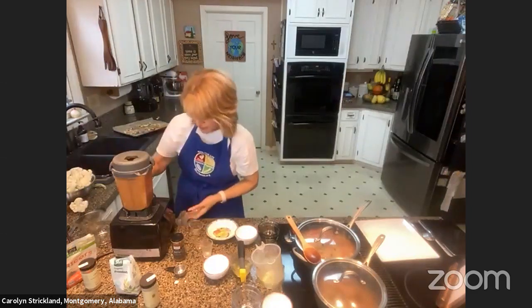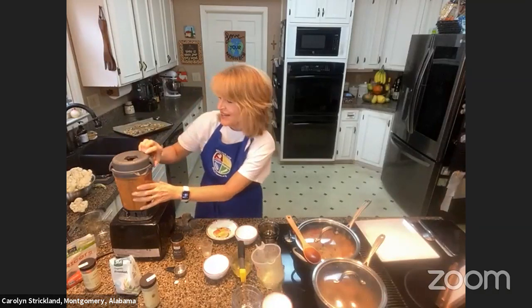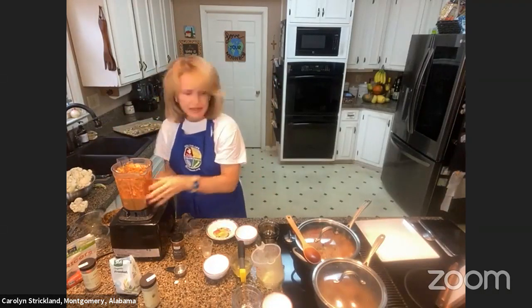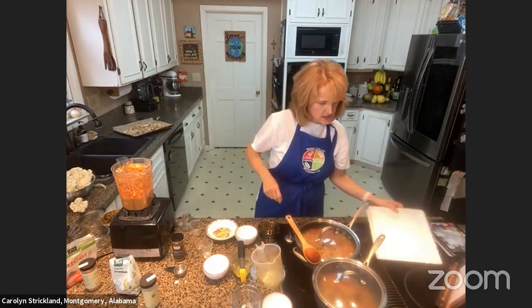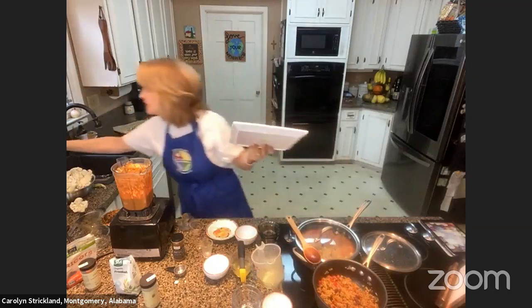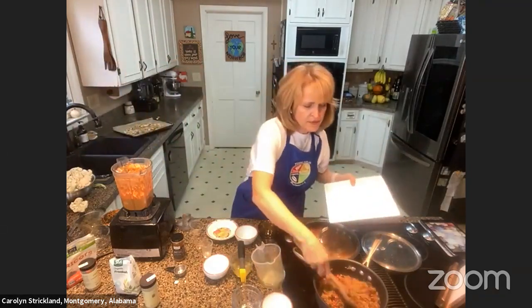There we go. Beautiful, deep red, kind of orange, really, but it's close. All right. So take that off. And then to plate it up, we'll take some of this delicious pilaf. Let me find a good spoon here. Get some of this delicious pilaf.